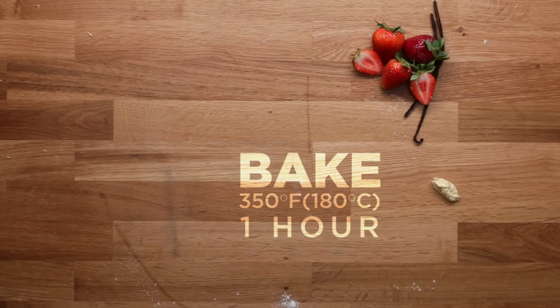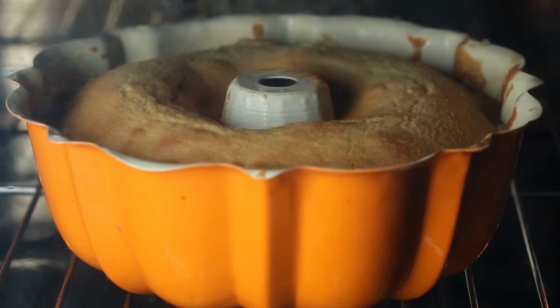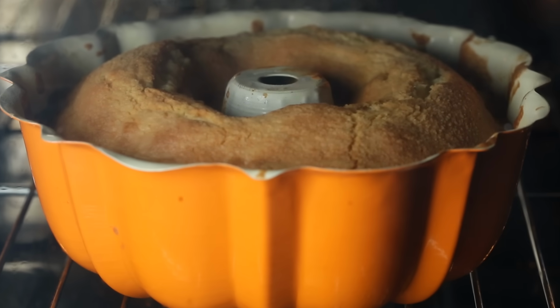It's going into a preheated oven. Can't stress enough how much you need to preheat your oven. Never open the oven. You want to ensure that the cake is rising really beautifully. Every time you open the oven, it's going to slow down the process.